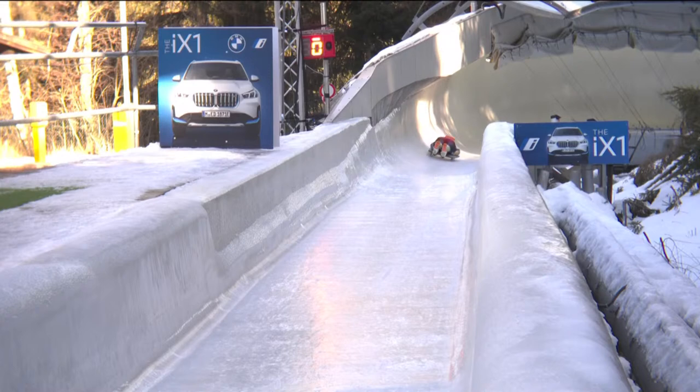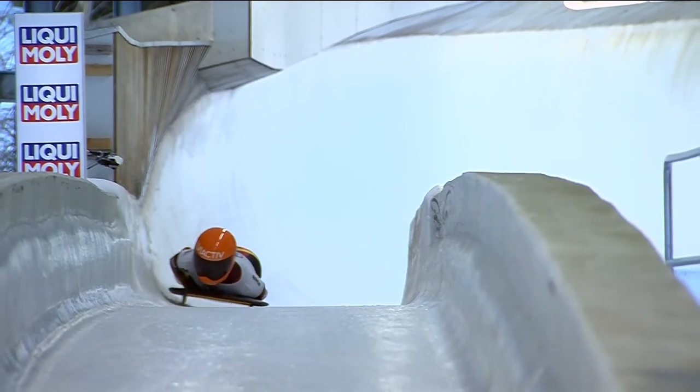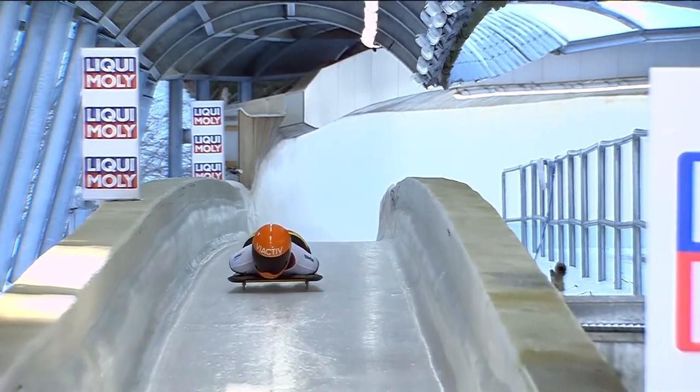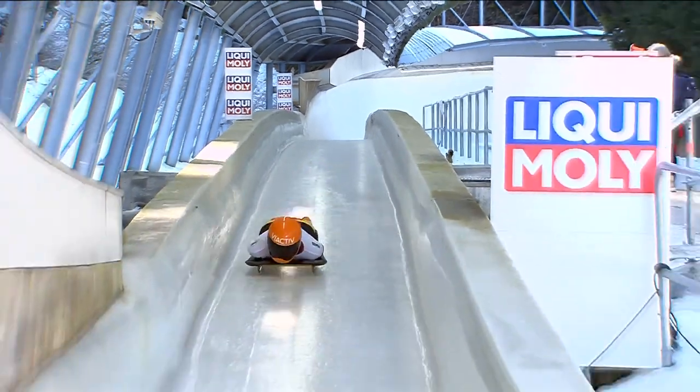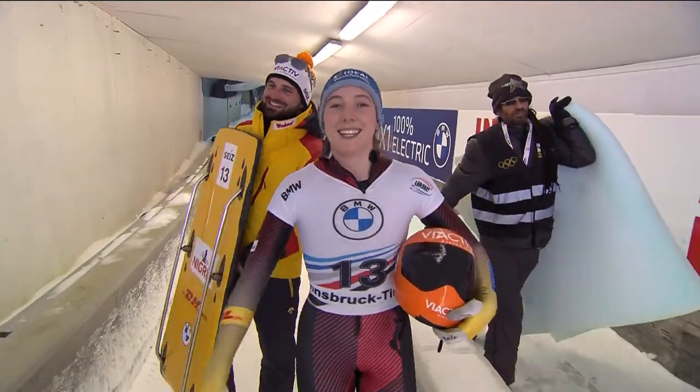Just edging away from that slider's left wall, she heads into corner eight. Nice aerodynamic position. And then off of nine here, you can see her elbows just peeking out a little bit. Her shoulders are a bit off the sled. Just needs to kind of settle down for that next heat. Big smile from Suzanne Kreyer.